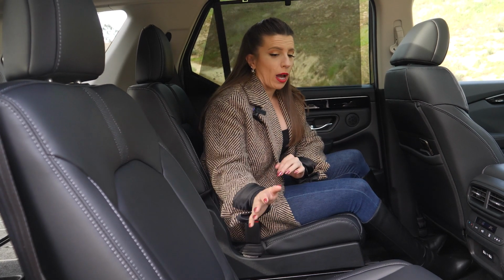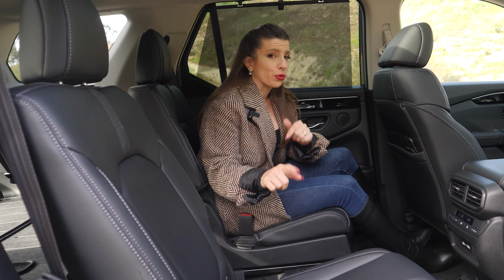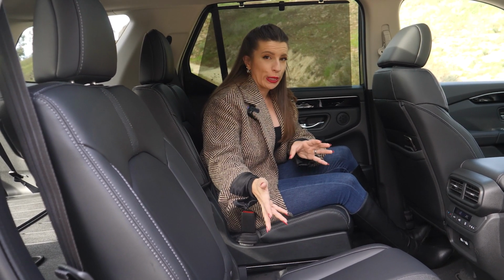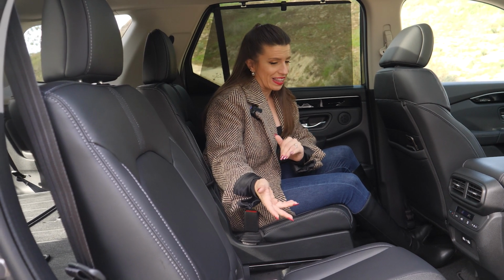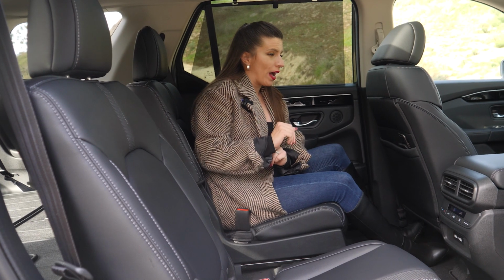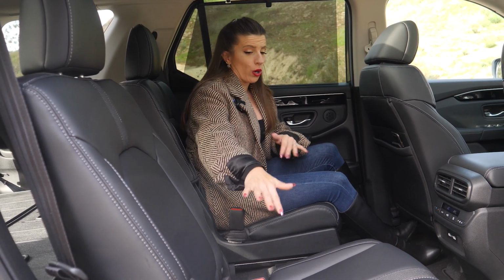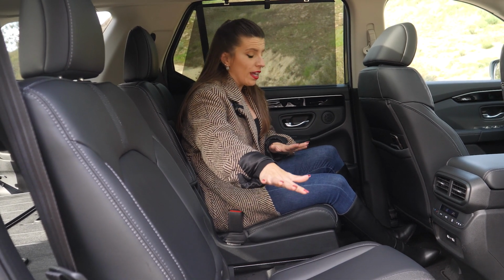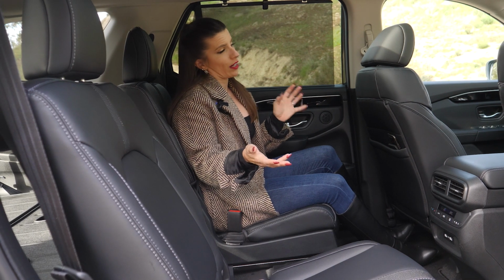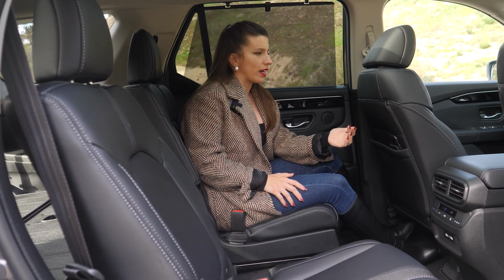You can get captain seats. They're available on the EXL trim and the Trail Sport trim. Otherwise, this is the closest that you're going to get to captain seats in the Touring trim. You also have no more heated second row outboard seats, and you'll notice no more entertainment system in the second row as well, which that decision actually makes a lot of sense to me. I don't see that as a downfall.